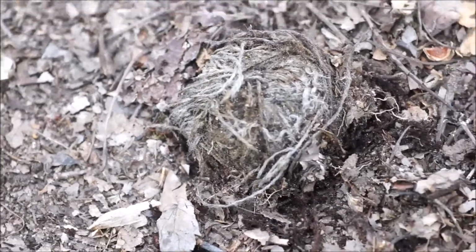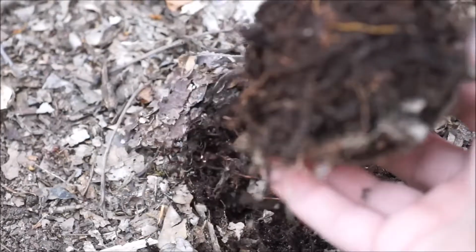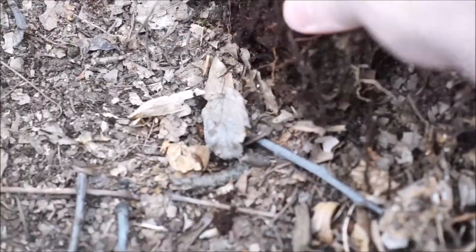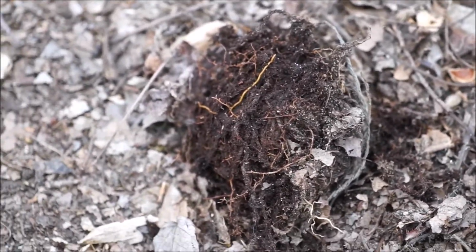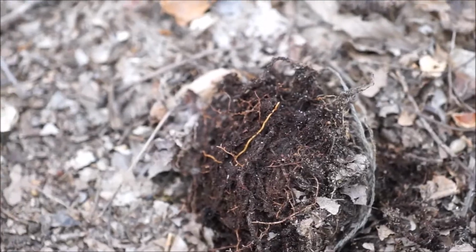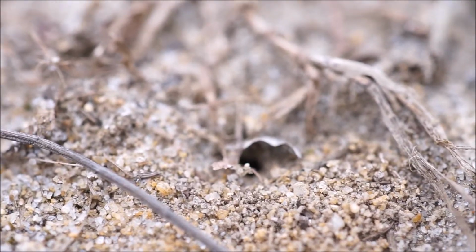So I'm actually next to a baseball field just inside the forest, and someone is really good at hitting balls into right field. See, this one's so rotted, the actual skin has come off it, and you can see the roots growing through it. A small colony of Lasius neoniger.